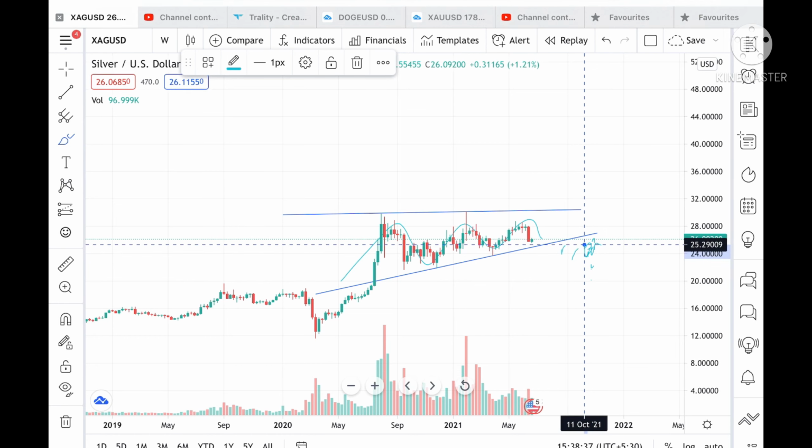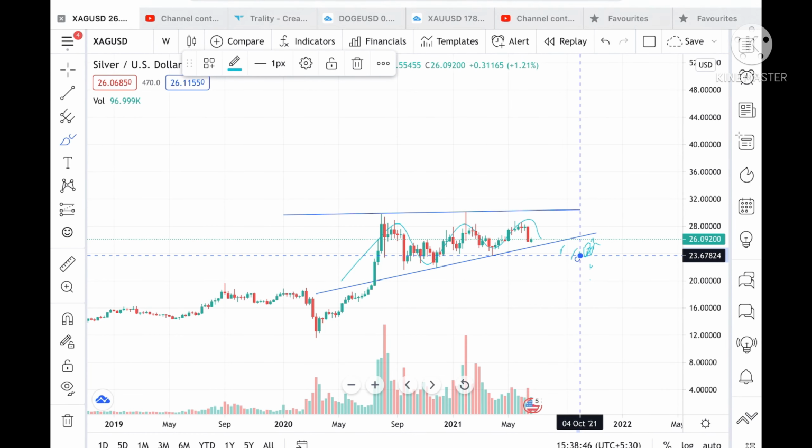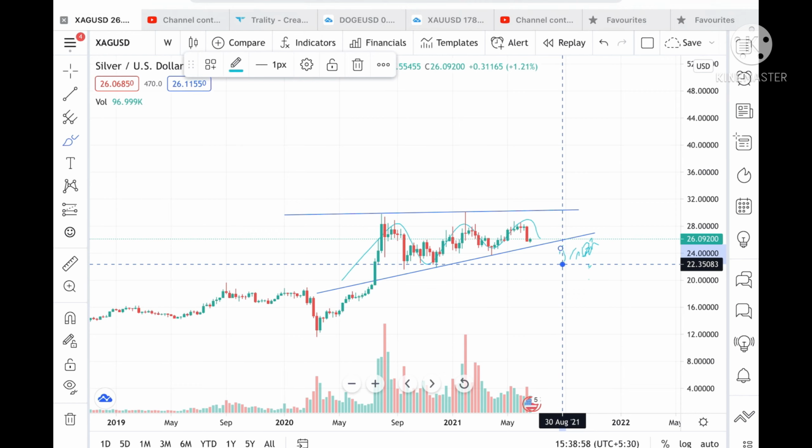Then we can see a level of 24.34 also, and if it goes below that level and stays below that level, then we can see a level of 23.67. Okay, and if it goes more below that level, then we can see a level of 22.35. Suppose this trend stays in this particular range, and the breakout happens on the upper side.